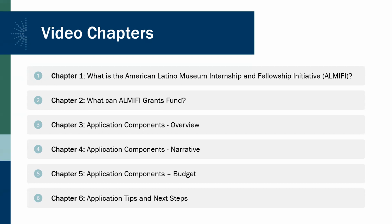The complete set of instructions for how to prepare and submit an ALMIFI grant application are found in the Notice of Funding Opportunity, otherwise known as the NOFO, published on grants.gov and also available on the IMLS website. Please refer to the Notice of Funding Opportunity for the most detailed information to prepare your application.